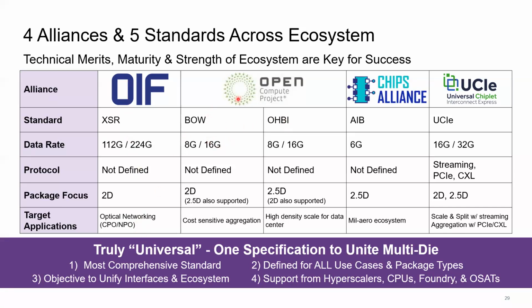Now let's look at different other attempts that standard bodies have made. So Open Compute Project is also an open platform where a lot of hyperscalers discuss the architecture, share the latest problems and come up with solutions. So they have come up with two different standards. BOW is Bunch of Wires and OHBI is Open High Bandwidth Interface. And they talked about per pin data rate of 8 gig or 16 gig. And again, the protocol layers are not defined, and they were focusing on different kinds of package layers. And chip alliances had different data rates, and this also did not pick up as much.